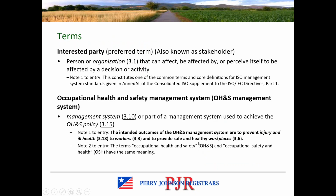There are changes to some terms that I've highlighted here. Again, you can access the slides after the presentation to review these in more detail. They're also found within the standard. So I'm not going to take a lot of time to go through these. They are available on the slides to highlight the changes in terminology. Some are changed terms, they've been replaced. Other times the definition itself has changed.